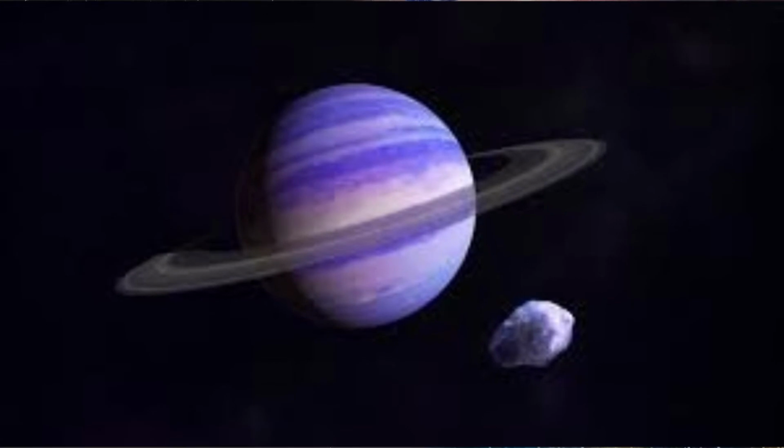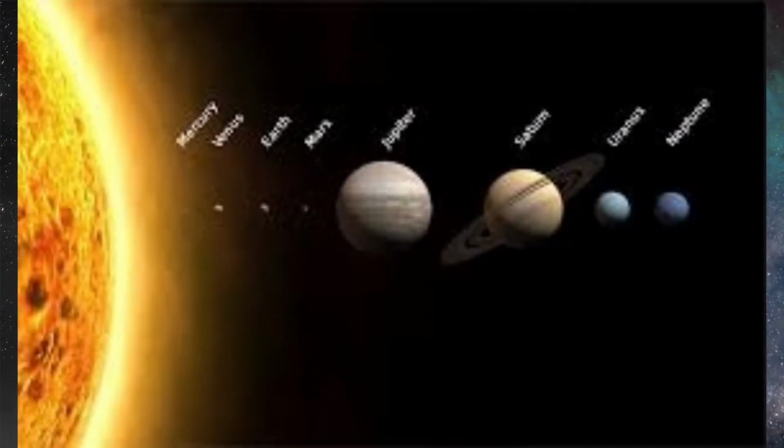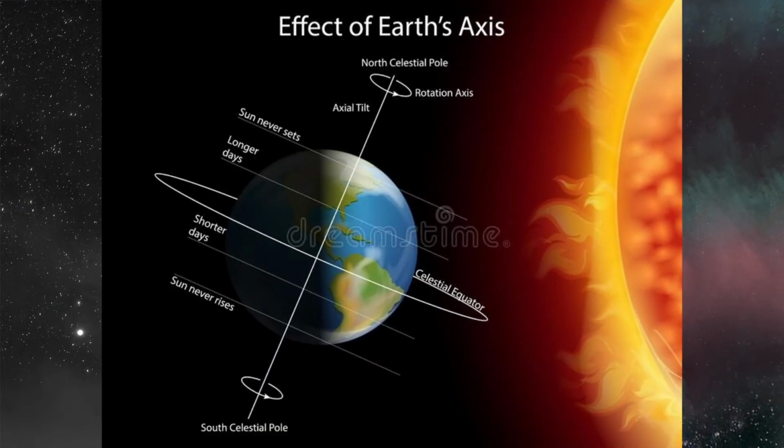And we're talking also about planets. A planet is a round object that revolves around a star. And so we have eight planets in our system, which is the solar system. We have Mercury, Venus, Earth, Mars, Jupiter, Saturn, Uranus, and Neptune. And we're going to talk a little bit about Pluto later, who we thought was a planet, but it's not a planet anymore.